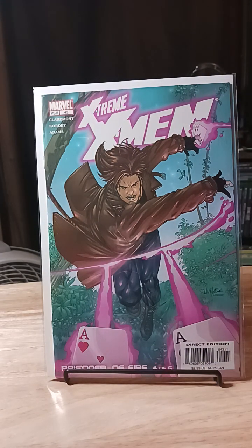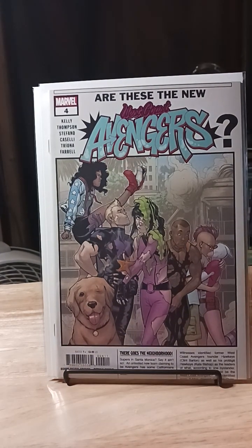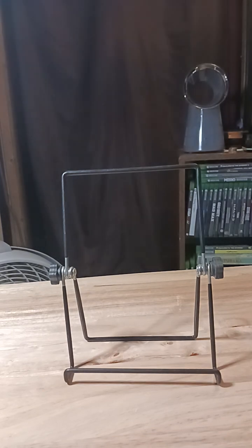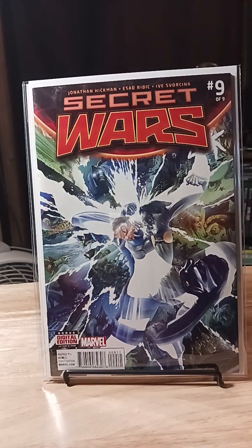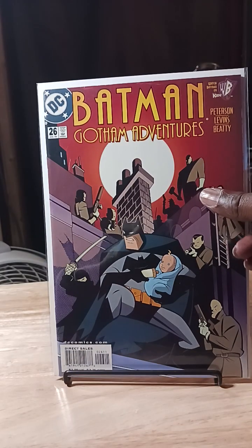Extreme X-Men number 43. I always try to pick up West Coast Avengers. Trying to complete this line. This is issue number 4. And number 1. Picked up another copy of number 1. Secret Wars number 9. This is when Miles Morales enters the 616 universe. Him and the Maker, I think. Definitely, if I see these, I grab them.